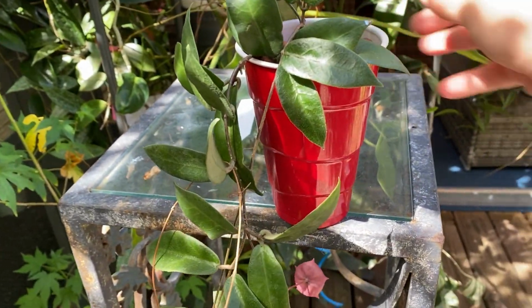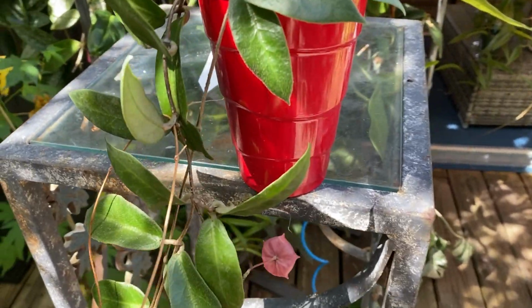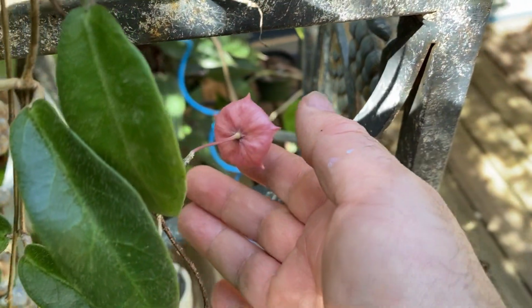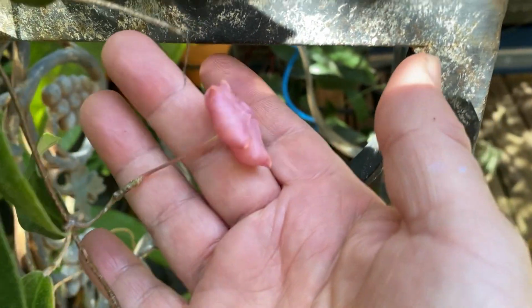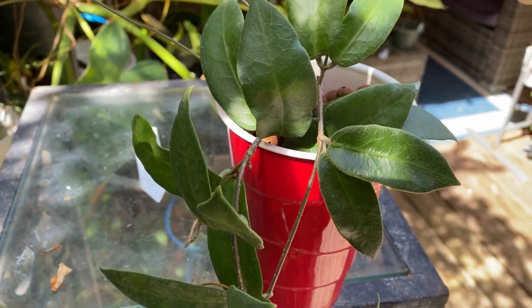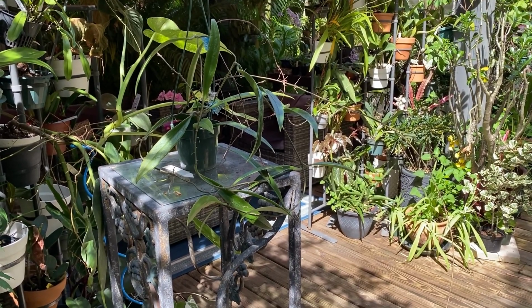And it's going to bloom. It's only one bloom, but as you can see, it's quite a big flower. This is not opened yet, probably in a couple of days. But as you can see, it is really big in comparison to the leaves. So the flowers are about the same size as the leaves.